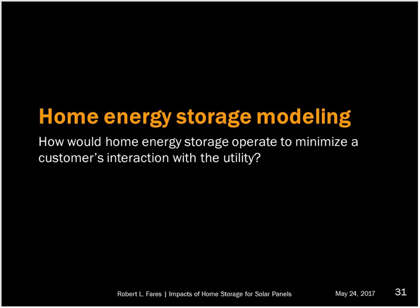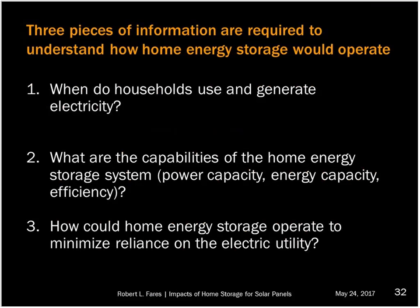And so in order to do that, we really needed 3 different pieces of information because it's really not a very straightforward question. So we need to know, when do households use and generate electricity? And this is really important because how storage is going to respond, in order to try and keep as much energy as possible that's produced from the solar panels, store that and then use it to cover the home's load, is directly dependent on when the solar panels produce and when the house uses electricity and how those two are aligned in time. And so we needed a lot of data on when households use and generate electricity.